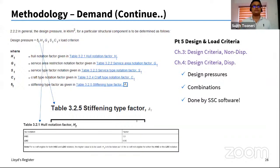When you have a high speed craft or light displacement craft, you remember previously I said that a high speed craft is nothing but when your speed is 7.19 into volumetric displacement raised to 1/6. If it is higher than that, then you have to choose this HF factor as one. And if it is a light displacement craft, then you can choose a lower one, 0.95 can be taken.